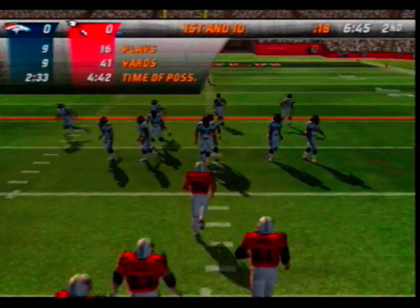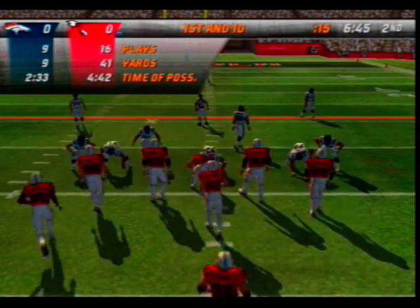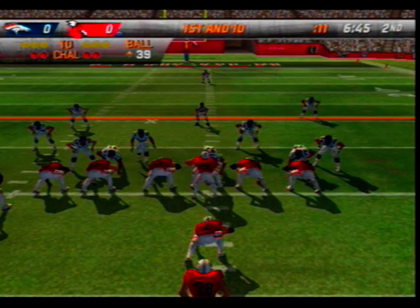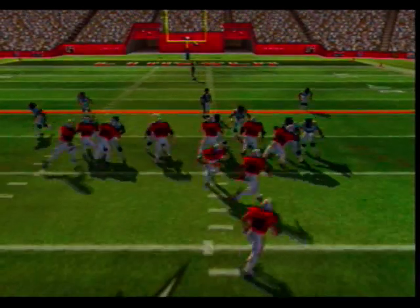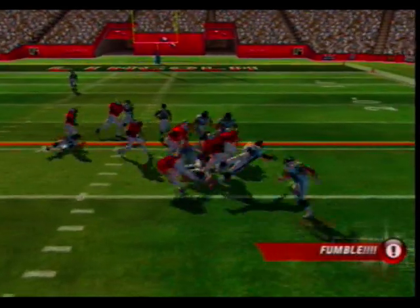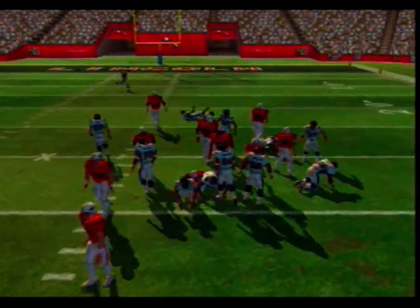First and 10. They line up in the I formation. They give it to the halfback. Puts it on the ground. The lineman scoops it up. They got that one back.